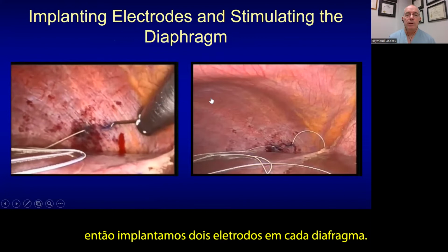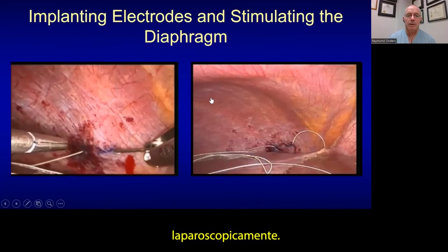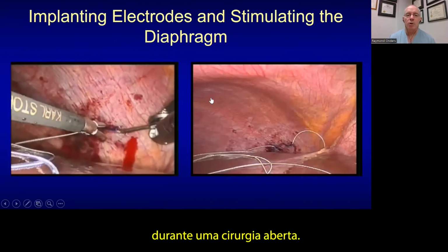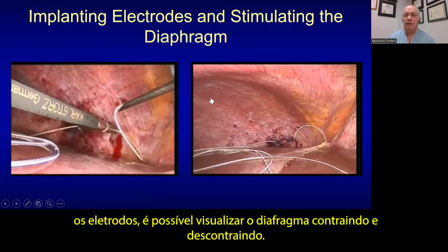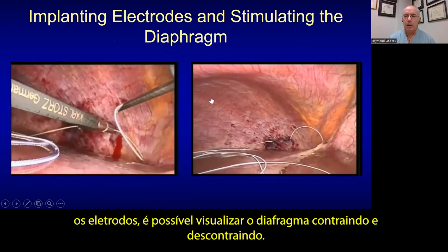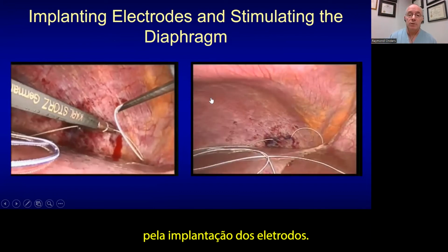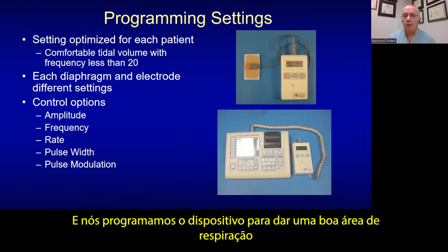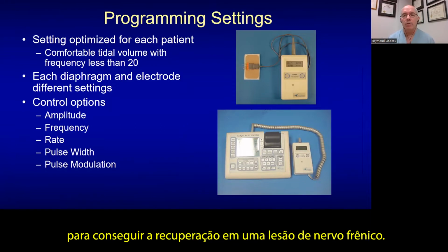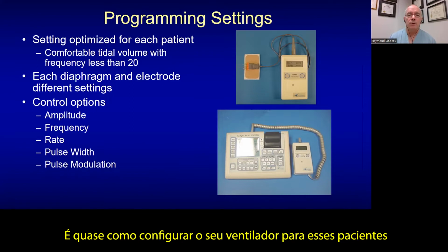We then implant 2 electrodes on each diaphragm. It's a fairly simple implantation technique, laparoscopically. I'll show you our newer technology where we can place it during open surgery. Again, once we place the electrodes, anterior diaphragm contracting, posterior diaphragm contracting. Fairly simple concept to help you breathe by implanting these electrodes. And then for our chronic system, it's a percutaneous device, and we program this device to give a nice breath for each area, or if we're getting recovery from an injured phrenic nerve. It's a fairly straightforward, percutaneous way to set this. It's almost like setting your ventilator for these patients.